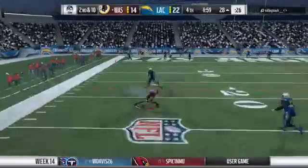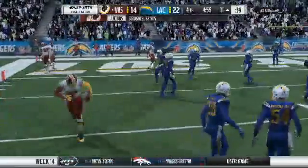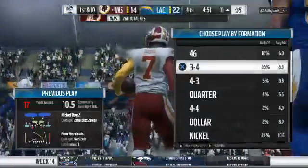Dancing to his left. And he'll slide down to avoid the contact. Able to make something out of nothing there. 17 yards and a 1st down.